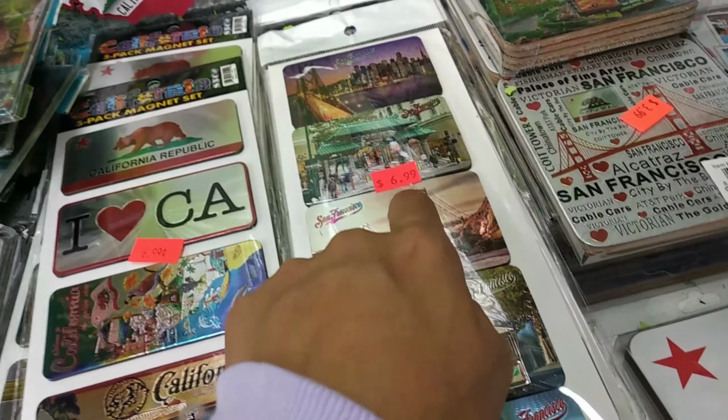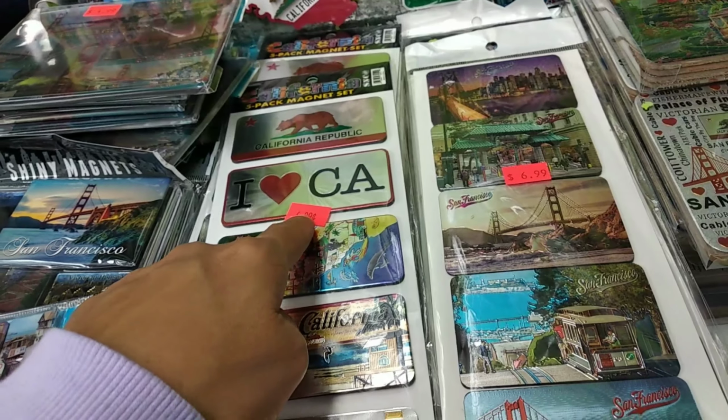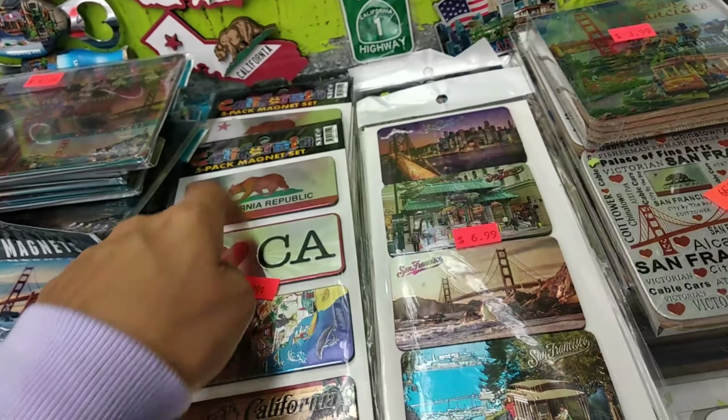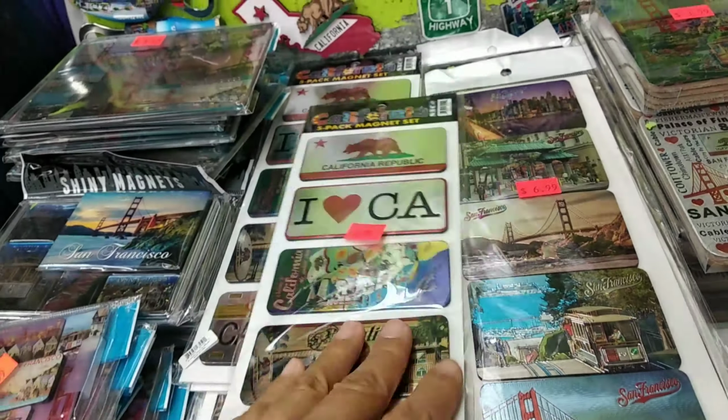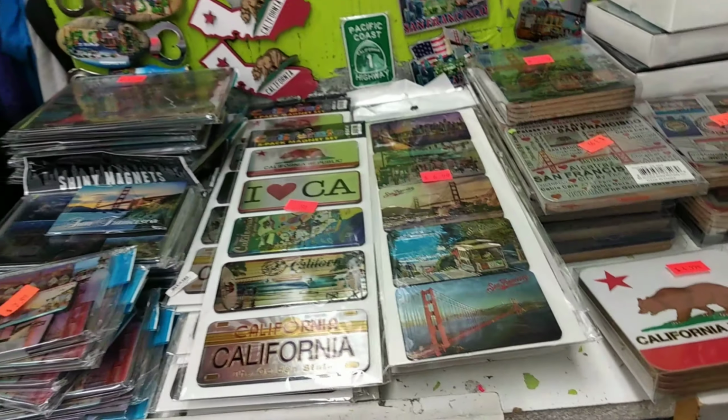So, $6.99. It has 1, 2, 3, 4, 5 pieces. So, it's this $6.99. 1, 2, 3, 4, 5. Nakakasave ng marami dito. As in, super cheaper.